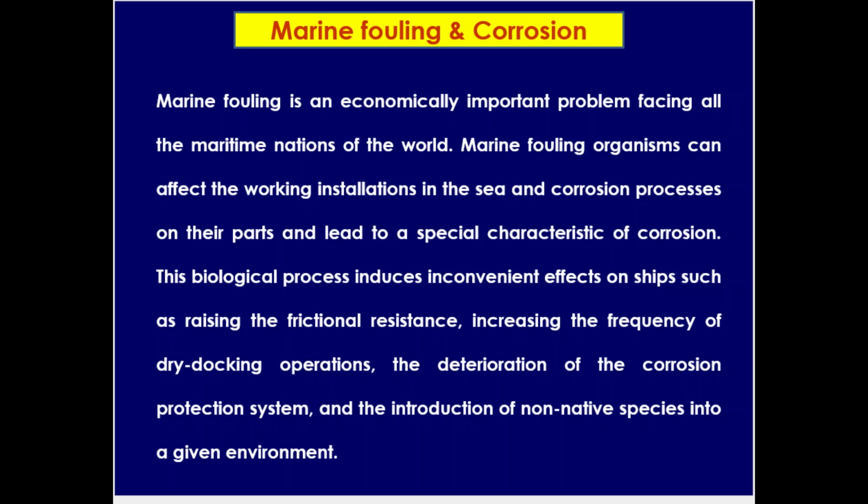Marine fouling is an economically important problem facing all the maritime nations of the world. Marine fouling organisms can affect the working installations in the sea and corrosion processes on their parts and lead to a special characteristics of corrosion. This biological process induces inconvenient effects on ships, such as raising the frictional resistance, increase in the frequency of dry docking operations, the deterioration of the corrosion protection system such as cathodic protection and anti-corrosive paint systems, and the introduction of non-native species into a given environment.